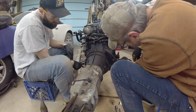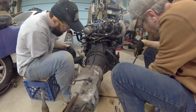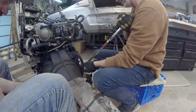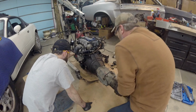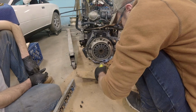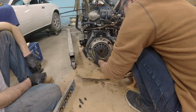Now we have to refresh the engine on Old Blue. First order of business is to tear down the engine and transmission from Old Blue. We're not going to do a ground up rebuild. We're going to replace leaking parts or belts and anything else that looks like it needs attention. With the engine and transmission out now, there's no better time to do the clutch and resurface the flywheel.